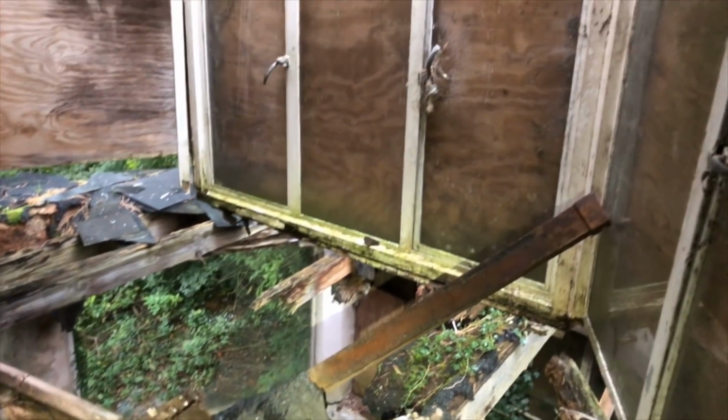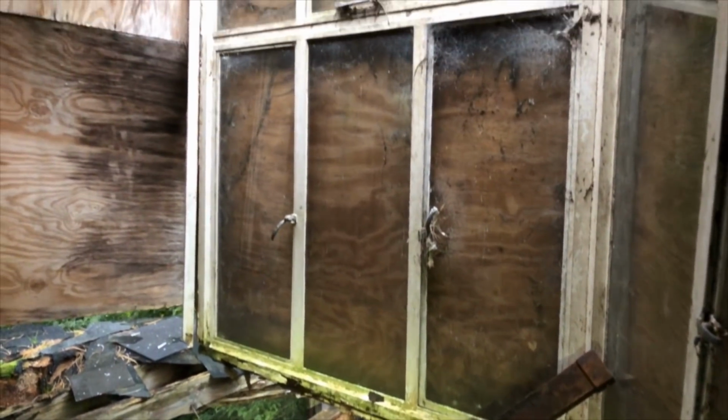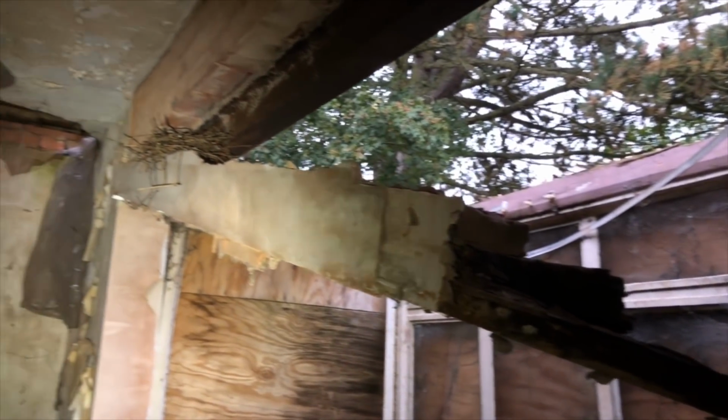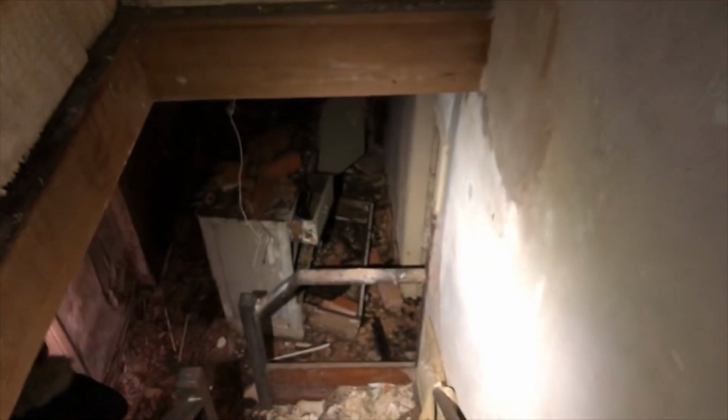Wow. Well, there we go. Look at that. That is literally ready to fall down. Oh my God, this is so dangerous. Right, I think it's time that we vacated the property before it does fall down on us. We'll go and check out the garage because I know there's something very special in there. Always save the best to last. You ready to?